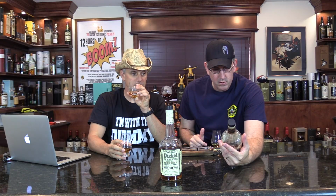What is on the left is the Dickel number 8. So that's the 8 recipe. This is the Dickel 12 recipe. Now look, the Dickel 12 is 45% ABV, 40% on the number 8. Wow. Anywhere on there does it say how long they've aged? No. Do they say straight bourbon? They're Kentucky straight bourbon whiskey. True. That is Kentucky. Actually, no. Sorry. Tennessee. Dickel is Tennessee. You made some people mad with that, so they paused right there. Yeah, they're like, what?